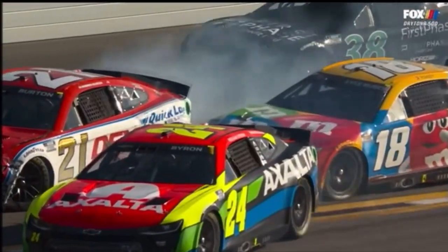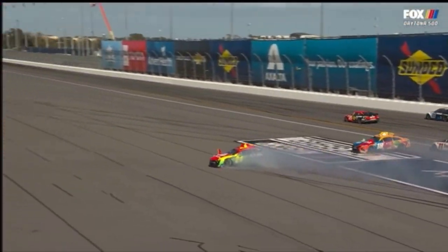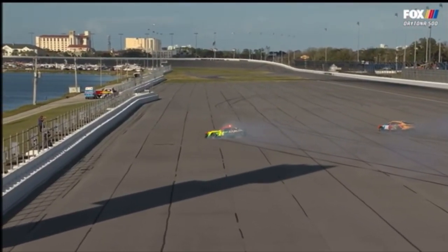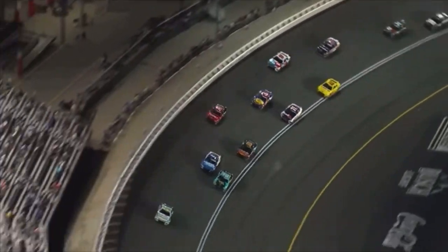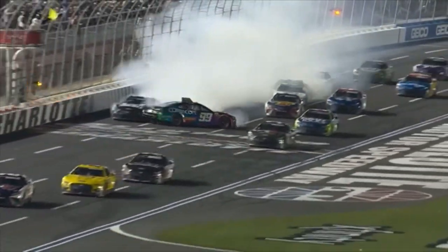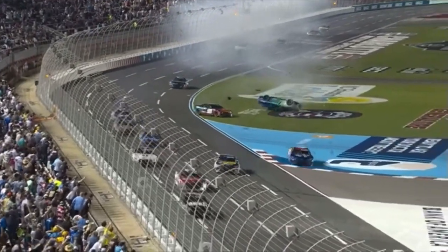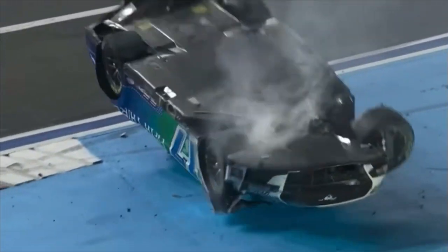Oh. Denny Hamlin, Christopher Bell gets into Burton. And that's a long slide on the asphalt into the safer barrier, hard for Byron. Oh! Well, Suarez! Briscoe got it into the back of Suarez, and he gets pounded. Dang it. Oh, Buescher's upside down. I think he hooked a drain.